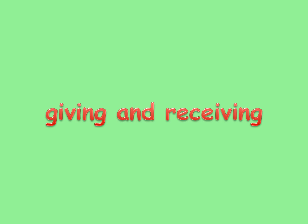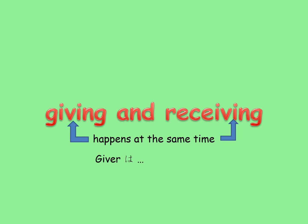This lesson is about how to describe giving and receiving in Japanese. This is obvious, but we have to keep in mind that giving and receiving takes place at the same time. So there are always two sentences for one action, one for giving and the other for receiving.